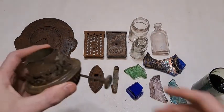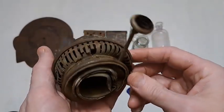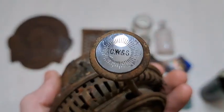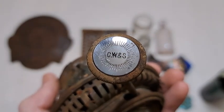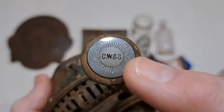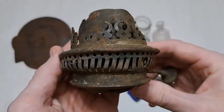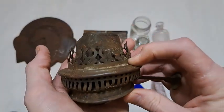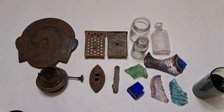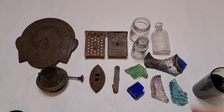And finally is this old gas lantern piece. Kind of smushed. There is some lettering on this knob here. See that? CW and an S. I could not find any info about that company online. And I did not find a date on this piece anywhere, so probably quite old, I'm sure. Since everything else at the site seems to date early 1900s and possibly 1890s, that could quite likely be even a lot older. So that's going to be it, folks.